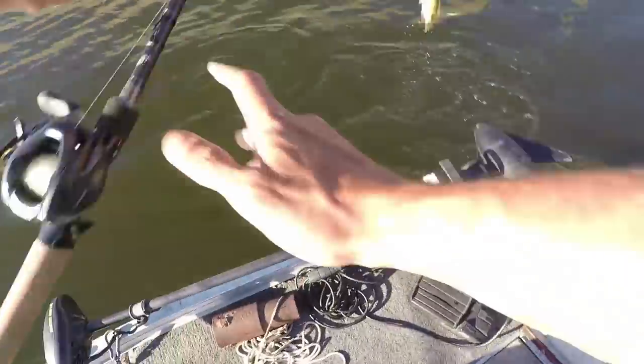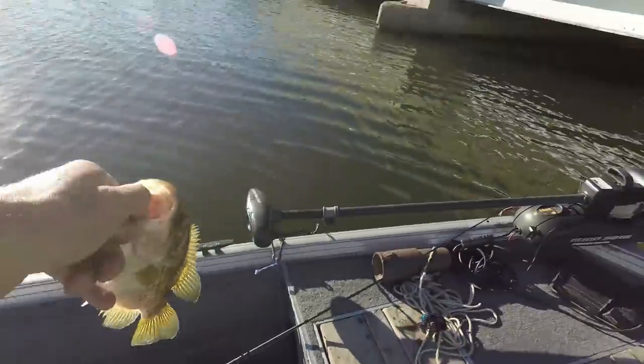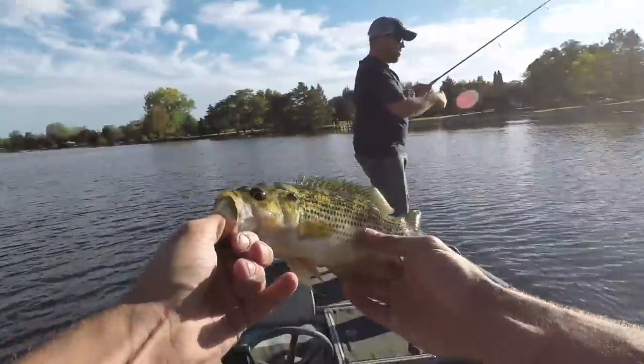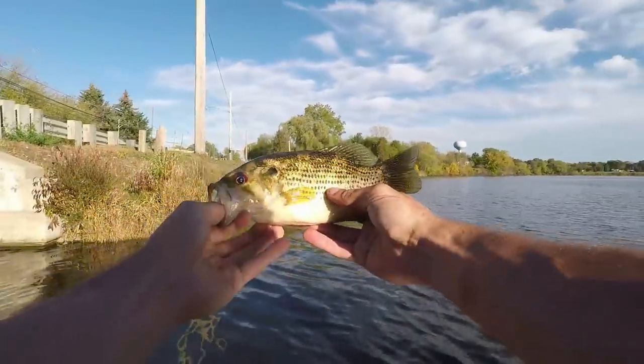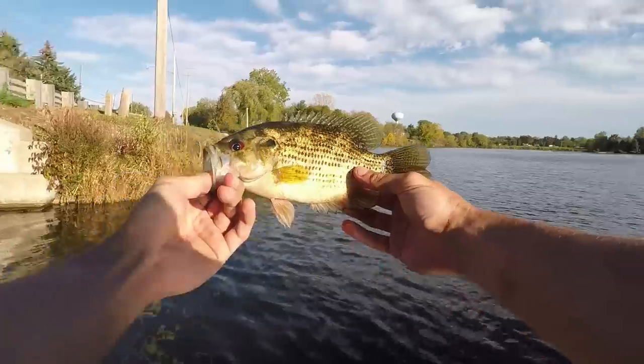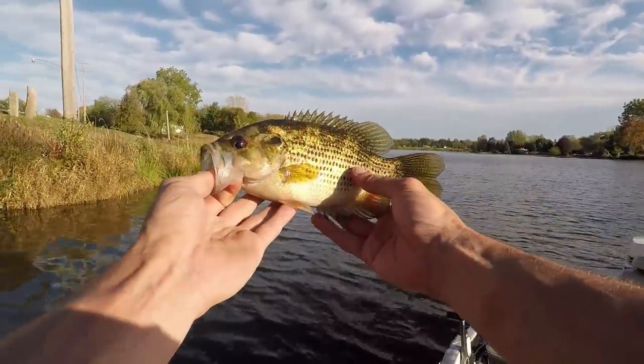It's a rock bass. Yes. Look at that rock bass. Dude, look at how fat. Dude, that's got to be a pound, wouldn't you say? Close. That's really close to a pound.